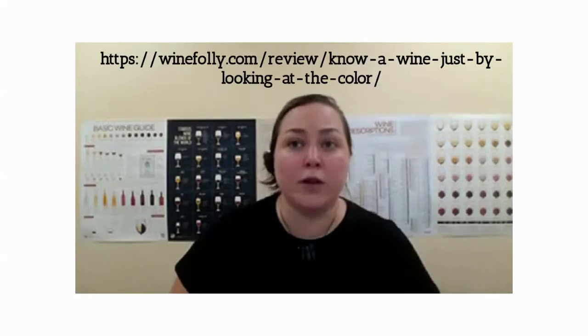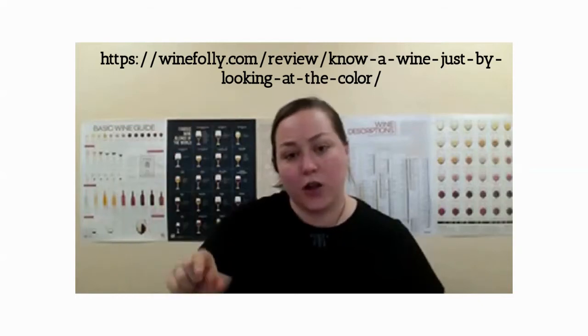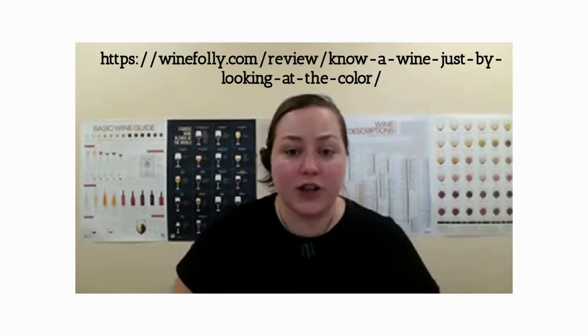Again, when we post the PowerPoint, there will be a link to a really fantastic article from Wine Folly that gives some good visual examples of anthocyanin. It has a nice little partial color wheel where it shows where the wines fall, and you can see how they age.